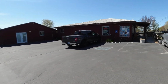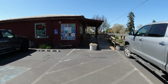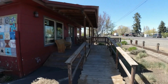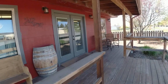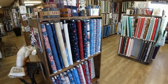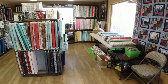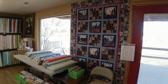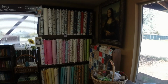On the Madras Highway in the outskirts of town of Prineville is the Quilt Shack. It's another little house that's been converted into a quilt shop. The owner, Rhonda, has made an amazing use of her space. It's a little shop, but there's a ton of fabric in there. And it's cute.